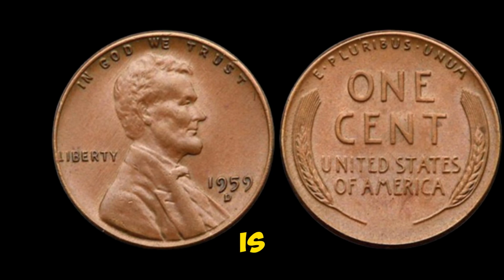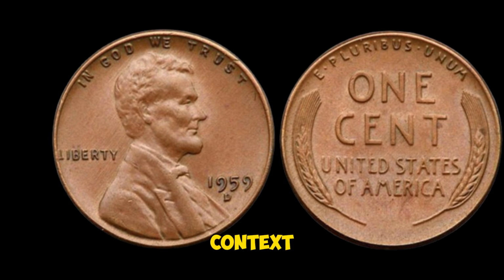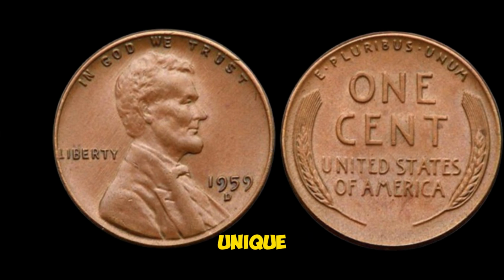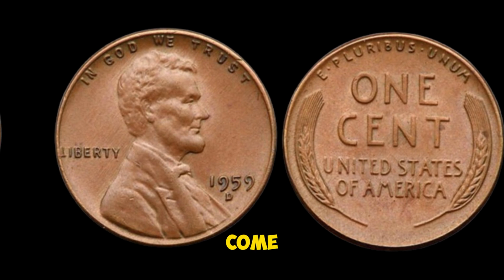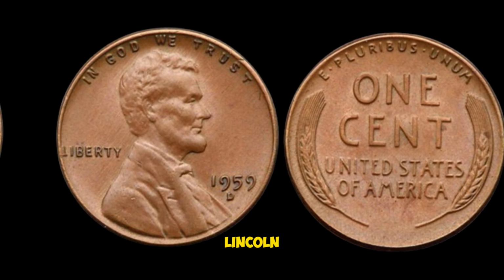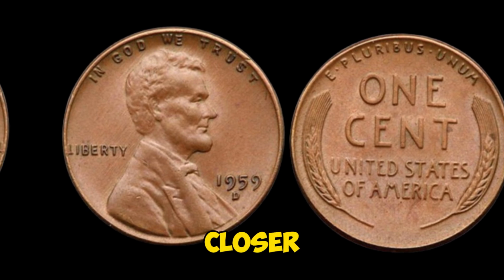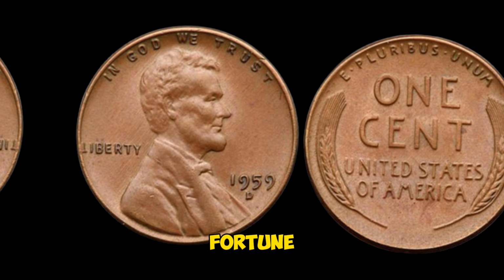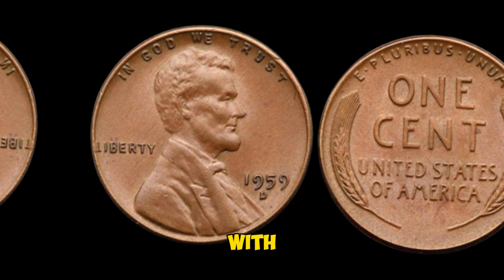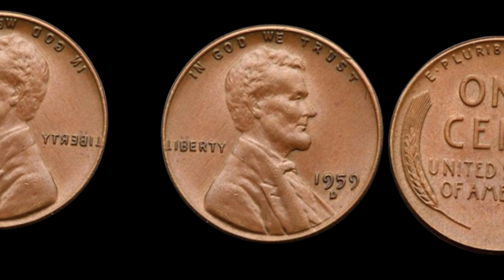The high value is not only due to their rarity, but also the historical context of their production and the unique error that makes them stand out. So, if you come across a 1959 wheat Lincoln penny in your coin collection or while coin hunting, take a closer look. It might just be a rare gem worth a fortune. Make sure to consult with a professional numismatist to get an accurate assessment of its value.